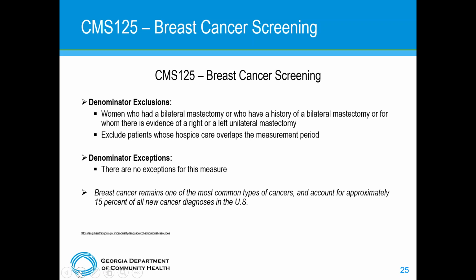When does the documentation have to be done for an encounter to count in the numerator? The numerator statement specifies that the patient must have a documented mammogram either during the measurement period or the prior 15 months, and mammogram results are good documentation of a mammogram screening in the patient's record. So when those results come back to your clinic, then this would be a good indicator that the mammogram has been done.